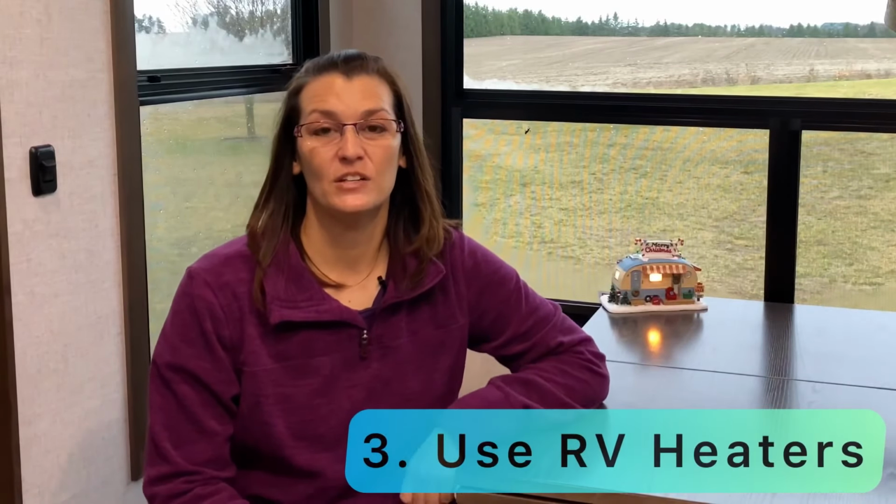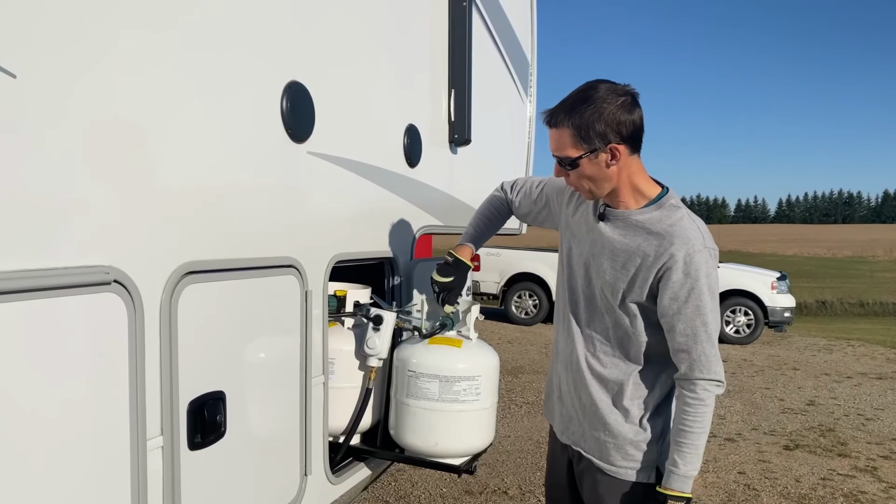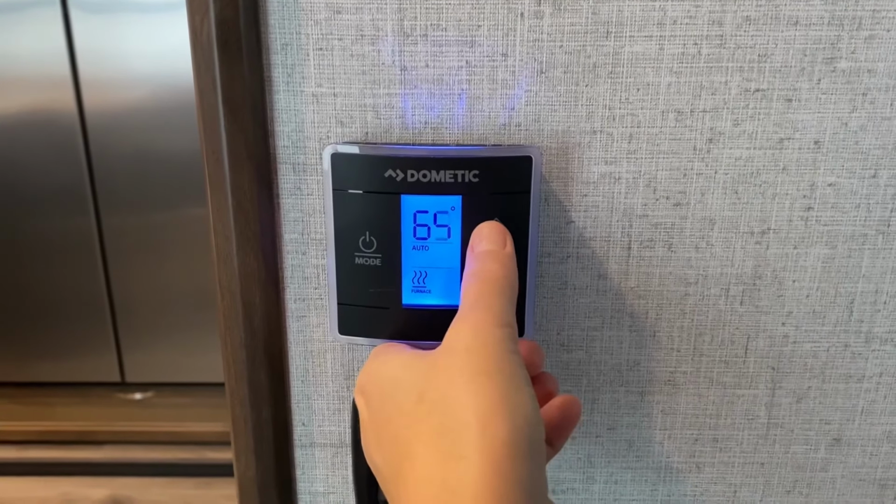Number 3 is to use your RV heaters. Now you might say, that's pretty simple. It is, but it's also easy to overlook. Most of the furnaces run off propane, so you have to make sure that you have propane for it to run off of. And then you just set the temperature, and then you're good to go.